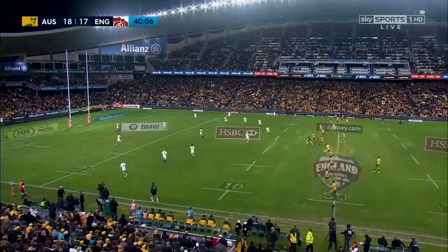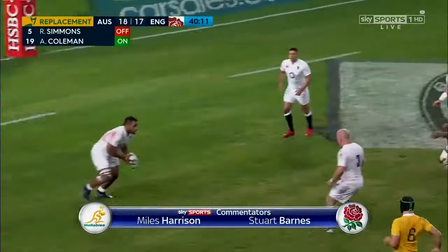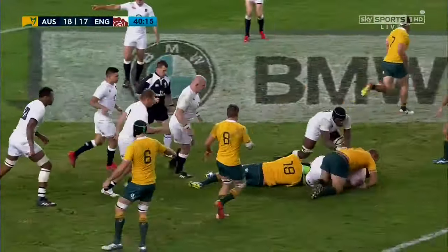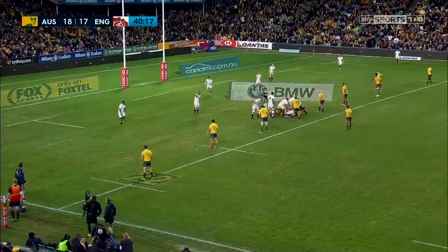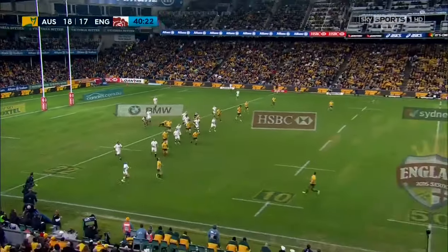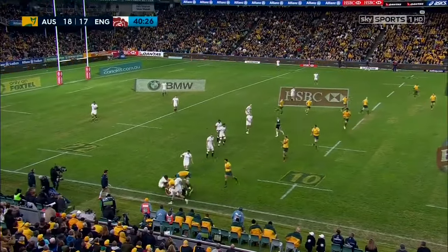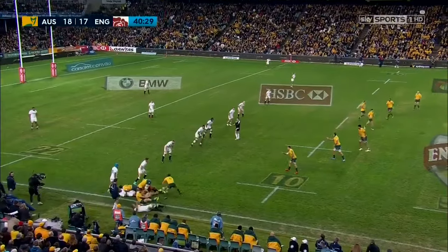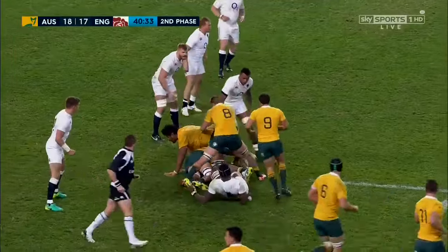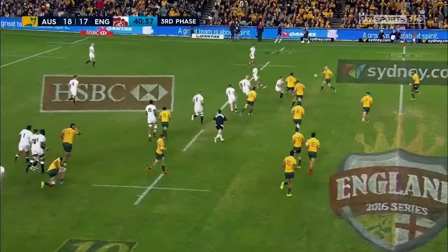Thanks, Alex. Australia with the kick-off. As you've been talking about, as you've seen, Adam Coleman is on. Rob Simmons removed from the third test at half-time. The 6'8" lock from Tasmania. Israel Folau, who could probably leap all the way to Tasmania. We're hearing it's an injury to Simmons, who was injured in the first test as well.